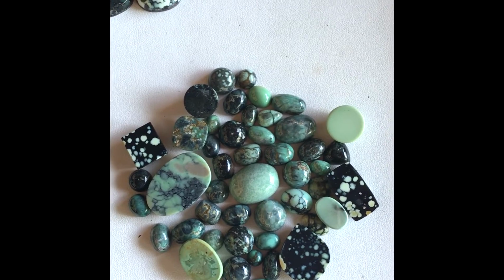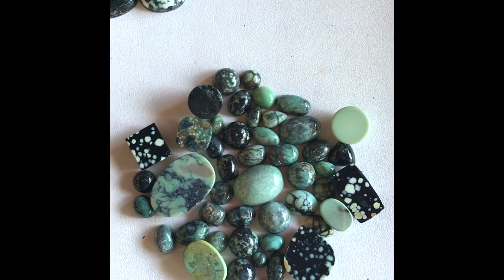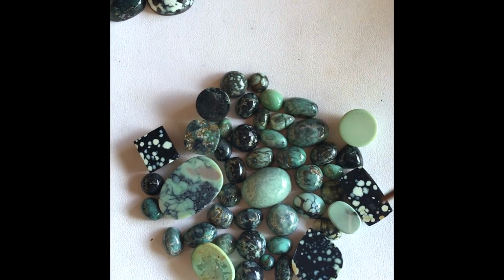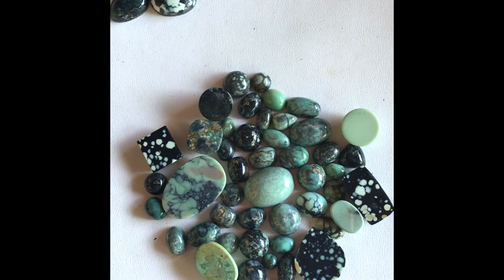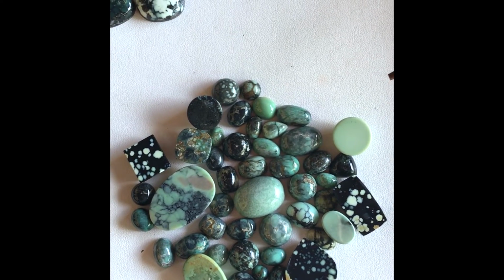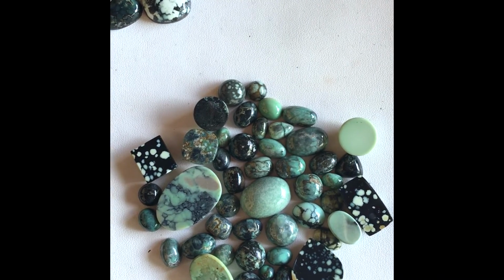One of the nice things about variscite is its hardness. A lot of variscite is very hard because of its high silica content, and because of that, we are able to cut many stones without backing. This way, you can set them in an open back setting and they're suitable for high quality jewelry, suitable for setting in gold. It's just absolutely extraordinary.